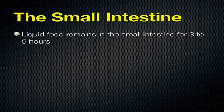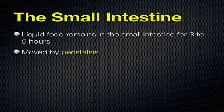Now, food remains in the small intestines for 3 to 5 hours. Okay, so if you remember, in the stomach it stays there for 2 to 4 hours, and then it goes into the small intestine and stays there for 3 to 5 hours. And it's also moved by the process of peristalsis, like what we looked at in the esophagus.